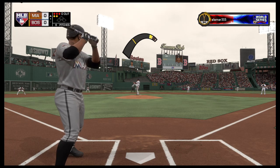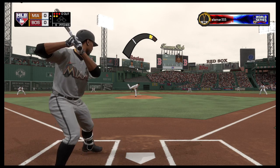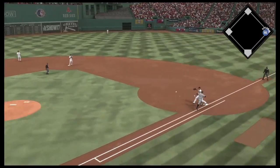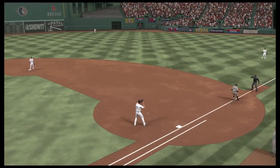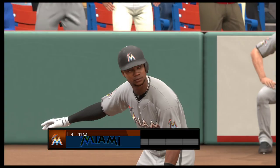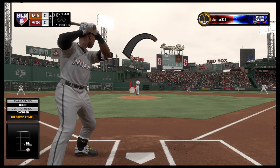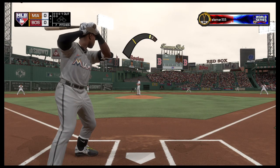Once again, a 3-2. Chopped weakly to the left. Throw in time as he's called out on a bang-bang play at first. At the plate, Tim Beckham. He's ready for his first at-bat of this early season contest.